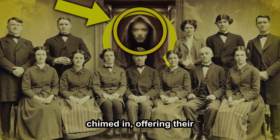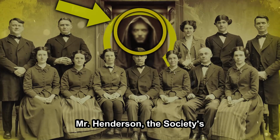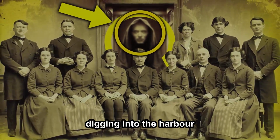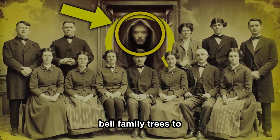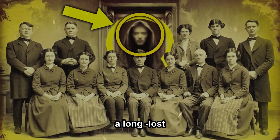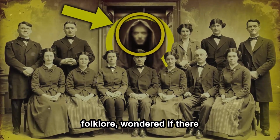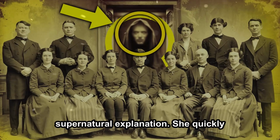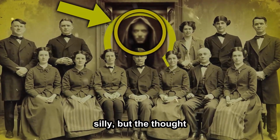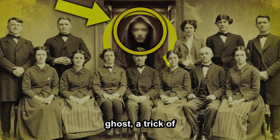Other members chimed in, offering their own baffled opinions. Mr. Henderson, the Society's resident genealogy expert, suggested digging into the Harper and Bell family trees to see if there was a hidden connection. Maybe a secret marriage or a long-lost cousin. Miss Peabody, the Society's expert on local folklore, wondered if there was some sort of supernatural explanation. She quickly dismissed the idea as silly, but the thought lingered in the air. Could it be a ghost? A trick of the light?